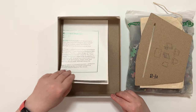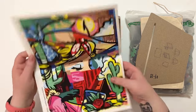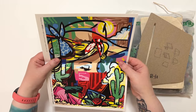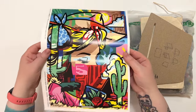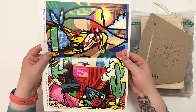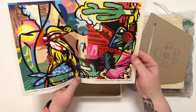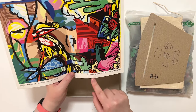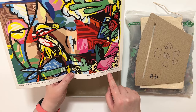And then it looks like we've got a poster as well. So we've got a pretty nice size poster. It looks like it's about A4 or a little bit bigger. But the colors are lovely and bright, and you can see all the details quite well. And then it just says printed for APIECE on 100% recycled paper made in the USA, has the name of the artist and the image.